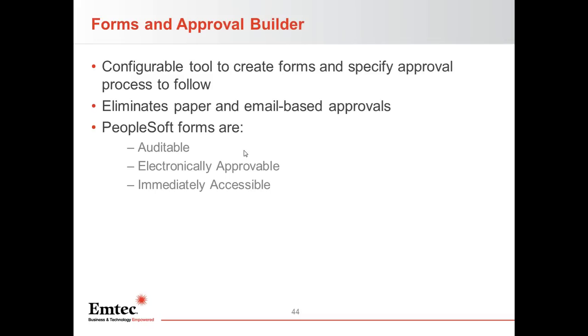Okay, the next item is the forms and approval builder. This is another configurable tool that allows users and administrators in the system to create forms as well as specify approval processes that are required for forms. So this can really be used to eliminate a lot of your paper processing and documentation, and it also can be used to facilitate email-based approvals.